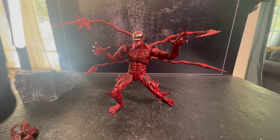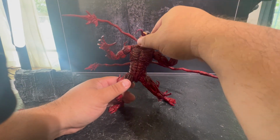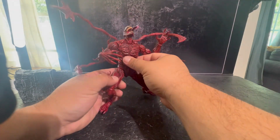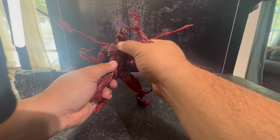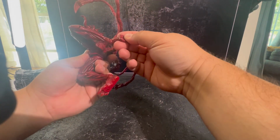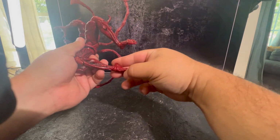So let's talk about how well this guy moves, the articulation factor here. He moves really well. Look at his head up. He looks straight up. He looks almost straight down. His hands go in, they go out. I went a little too hard on the waist, but it does swivel quite a bit. Once you pop it back in place, no big deal. You can see the movement here, his legs, his toes, they go everywhere, left, right, up, down.